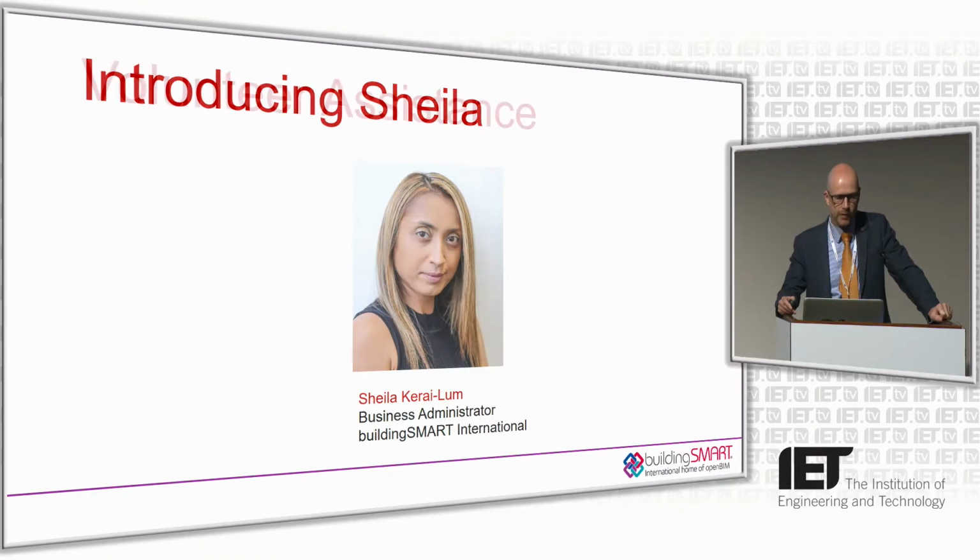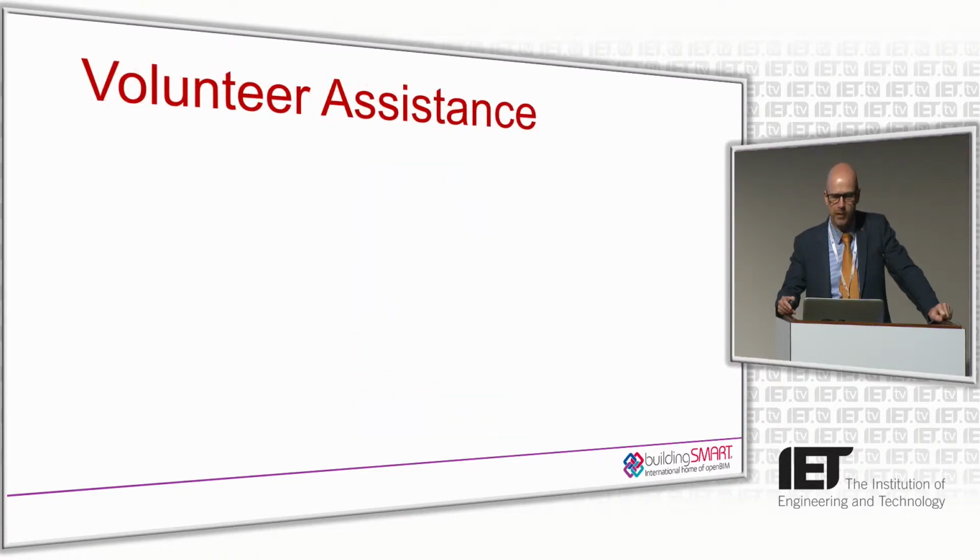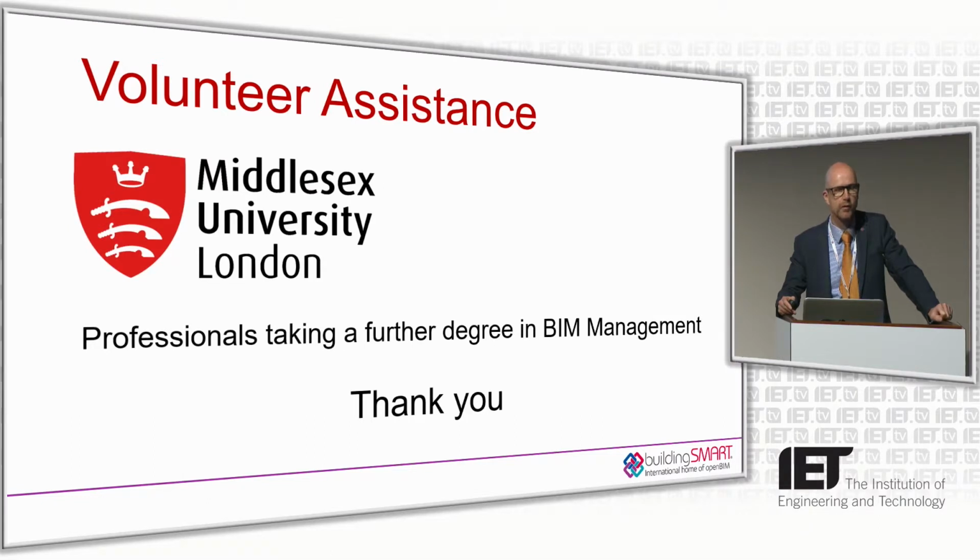We also have some very fine people from Middlesex University London with us today, who are sporting these fine jackets that we've had created with the logo on. These are actually business people in their own right. They're studying for their second, or in some cases their third degree in BIM management, and they're giving up their time as volunteers this week to help us make sure things run smoothly. So chat to them, and they'll be coming into the sessions as a reward for helping us this week.